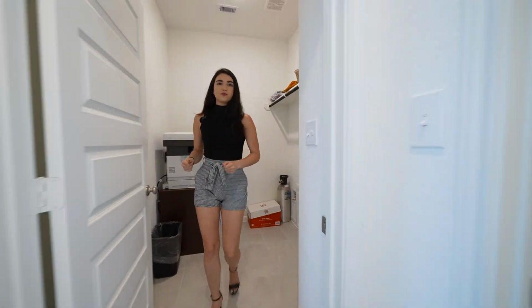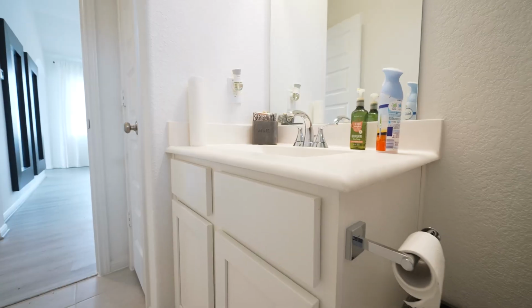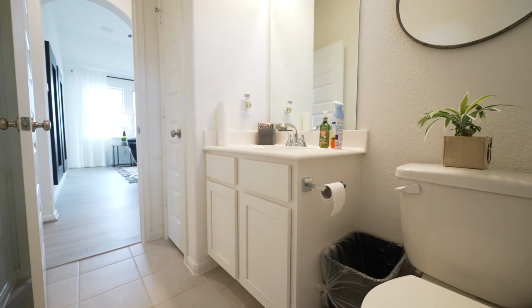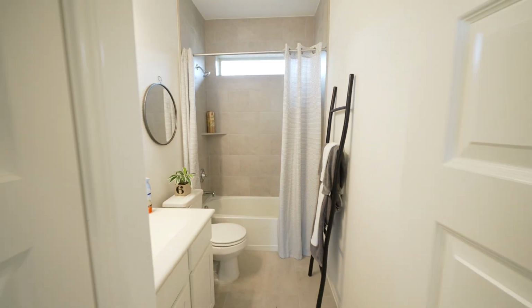Exiting from the laundry room, towards the left side, we have a bathroom. This is the shared bathroom of this home. It's a full bathroom. We have your vanity with the stone, you have white cabinets, you have your toilet, shower with ceramic tile all the way up, always an important feature. You have a window in the shower as well, allowing natural light, and plenty of room for you to just have extra storage throughout the vanity as well.